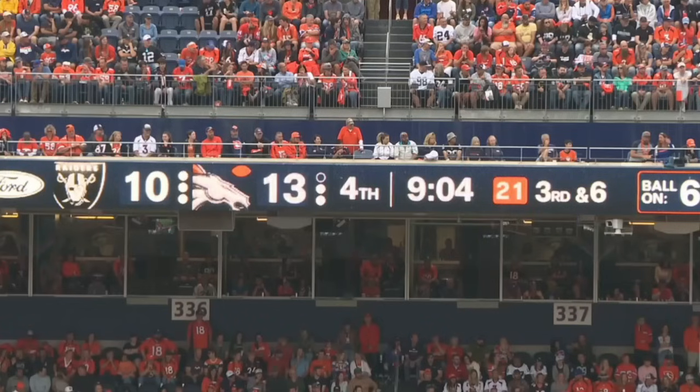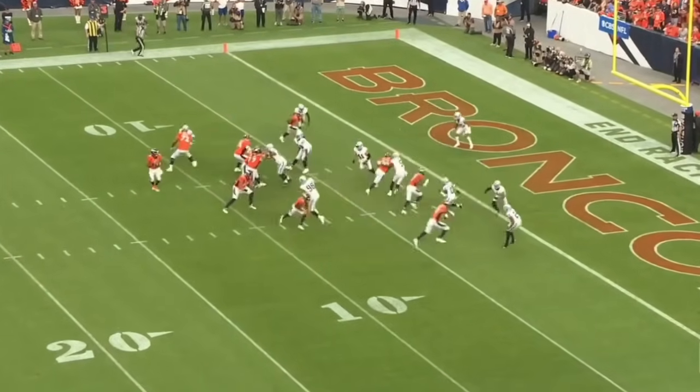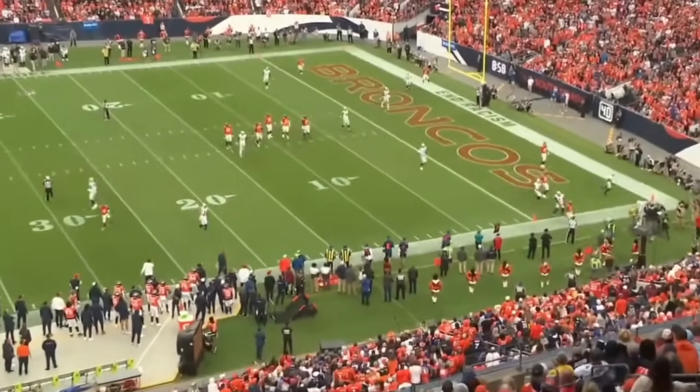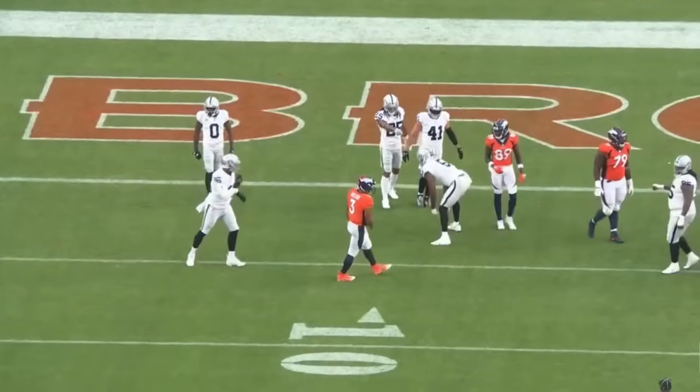Another clip against the Raiders. Big situation here. 13-10, Denver leads. 9 minutes left in the game. Touchdown here would be massive. 3rd and goal on the 6-yard line. And again, seeing Wilson bailing on that clean pocket, running himself into trouble, and he has to throw this one away, giving yourself no chance to put the ball in the end zone on a crucial 3rd down.